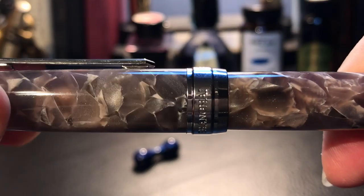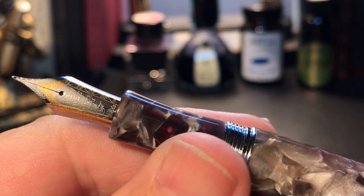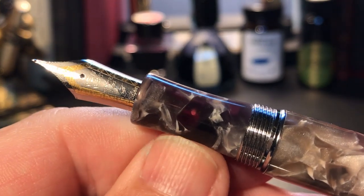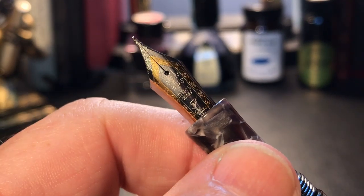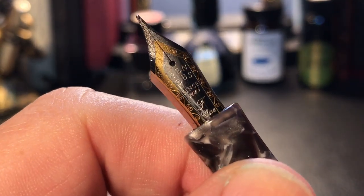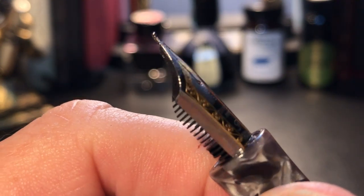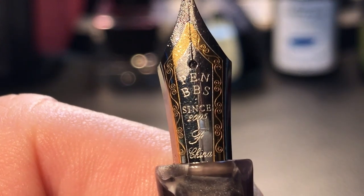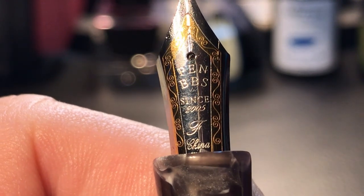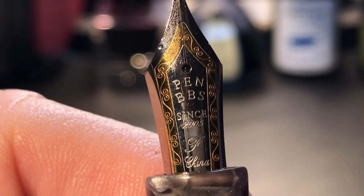The cap unscrews with one and about a quarter turns to reveal a concave section and a number 6 two-toned PenBBS fine Waverly bent nib. It is engraved with PenBBS since 2005 and an F for fine, China, and some scroll work.